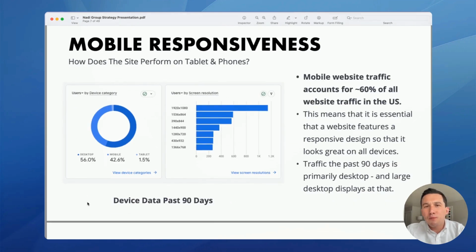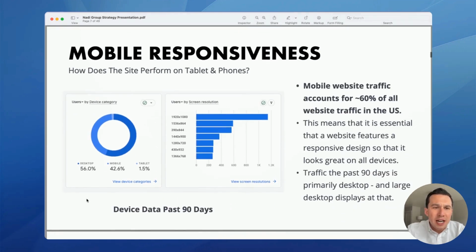So then once we break that out, then I go into some other areas of the website. So I talk about the mobile responsiveness and just give them an idea of, when it comes to their visitors, what percentage are viewing them on both desktop, mobile, tablet devices.